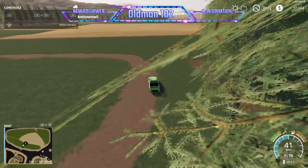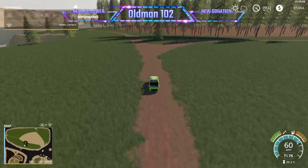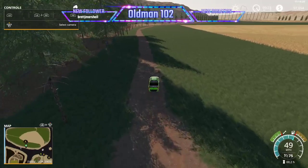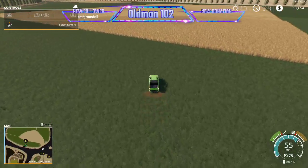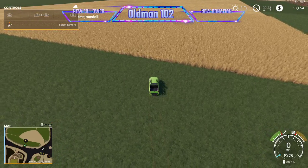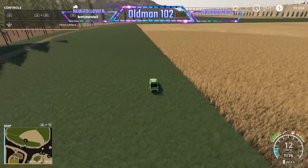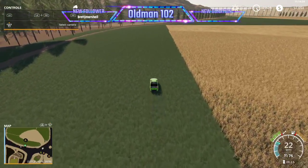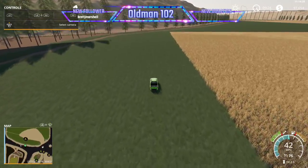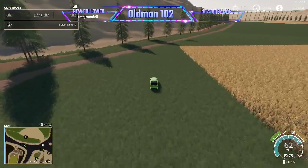Hello, my farming friend. Yeah, I'm not too happy with 22, so it's going to sit on the back burner for a bit. So over here we have, again, ignore the map, this is field 1. I'm zoomed out as far as I can go. So field 1, plenty of room for silage, so you can cut all of this grass.